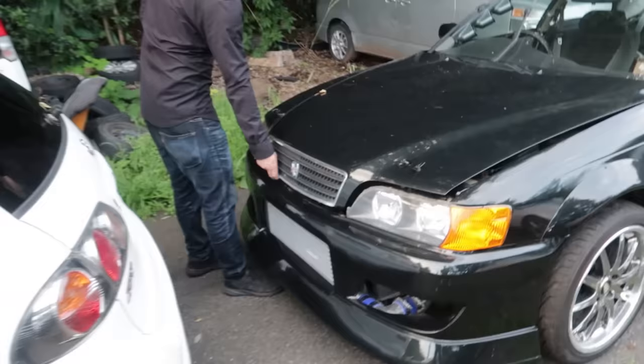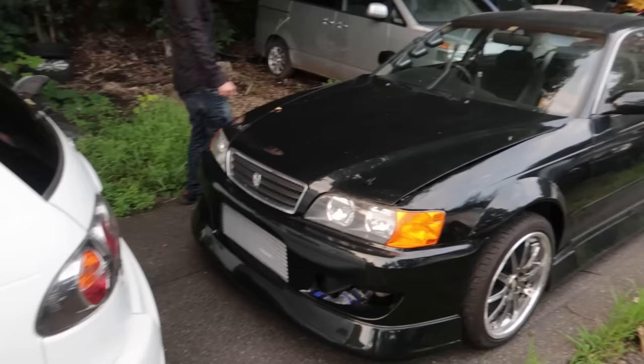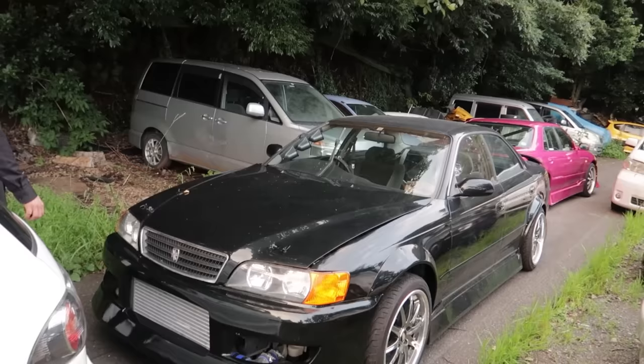So bizarre. It fits surprisingly well. Yeah, no, it does. It's so good. I kind of really dig it. I like it. I like it a lot. It makes it look way wider in the front and the rear with the fenders. Yeah, I dig that a lot.